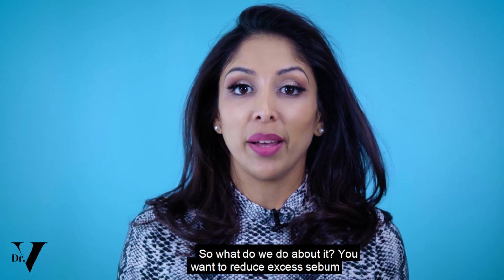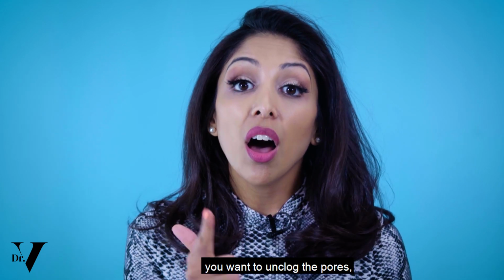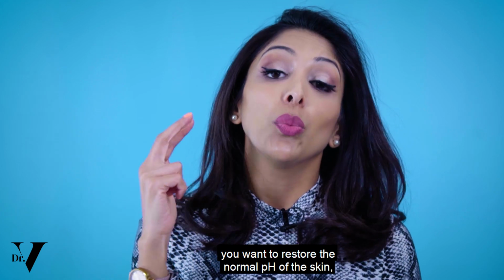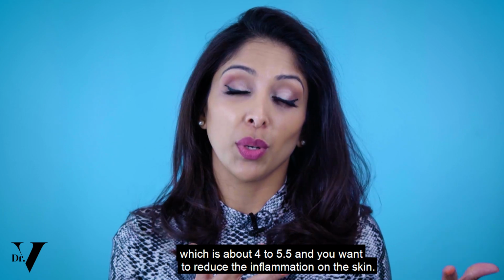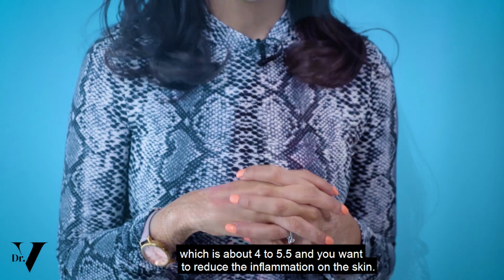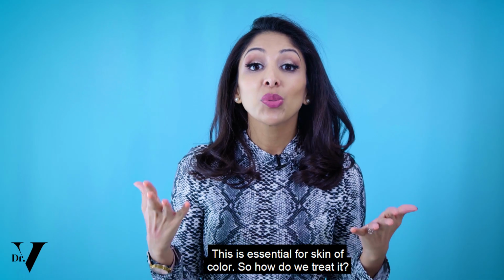So what do we do about it? You want to reduce excess sebum, you want to unclog the pores, you want to restore the normal pH of the skin, which is about 4 to 5.5, and you want to reduce the inflammation on the skin. This is essential for skin of color. So how do we treat it?